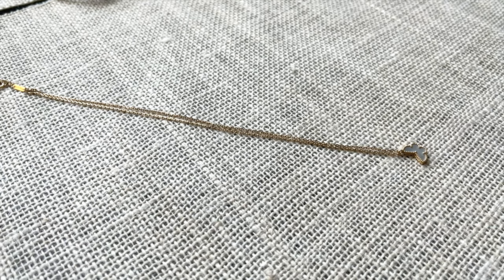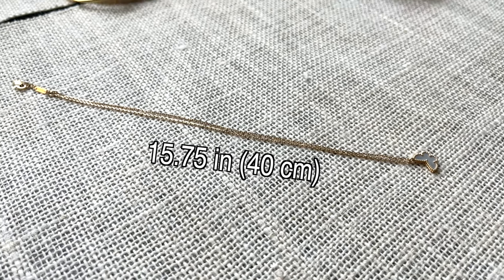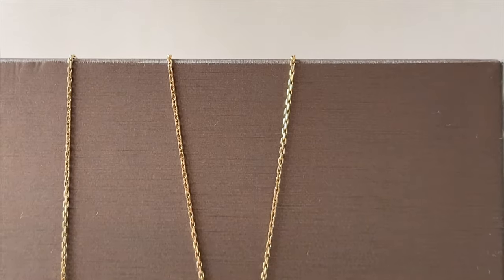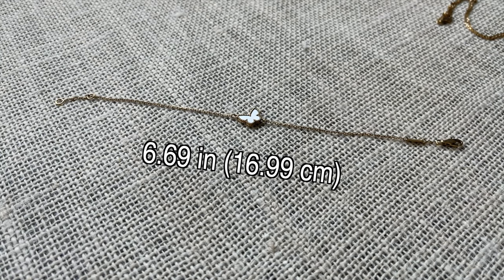The sweet necklace's chain length measures about 15.75 inches or 40 centimeters, and the bracelet measures 6.69 inches or 16.99 centimeters. You also have the option to lengthen or shorten the chains of your necklace or your bracelet. However, if you do decide to lengthen either one, it'll cost you about $180, or you can buy an extender from Amazon or Etsy.